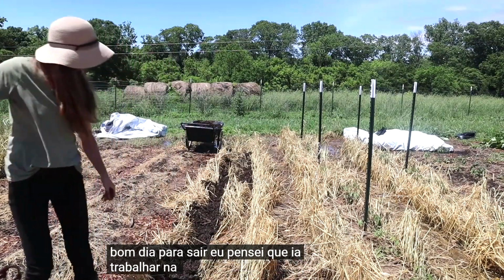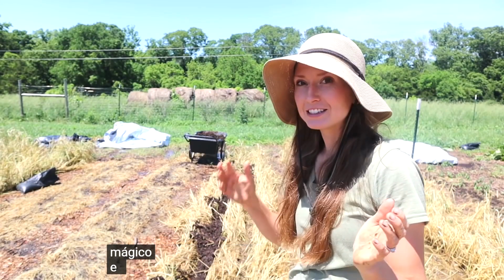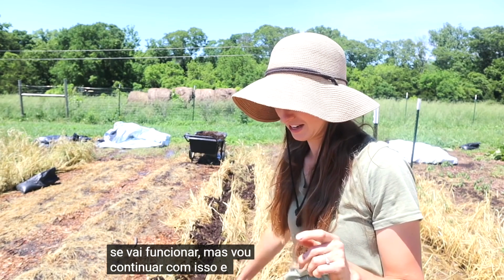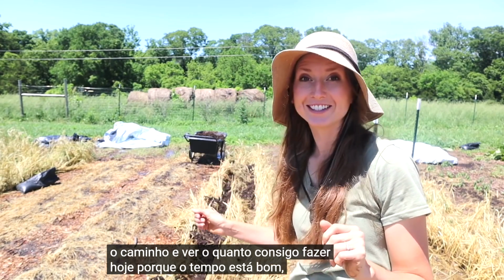I thought I was gonna be working in the rain and then it just all cleared up, which is pretty magical. And this experiment that I'm doing, I have no idea if it's gonna work, but I'm gonna keep going on this and go all the way down the row and see how much I can get done today because the weather is nice.